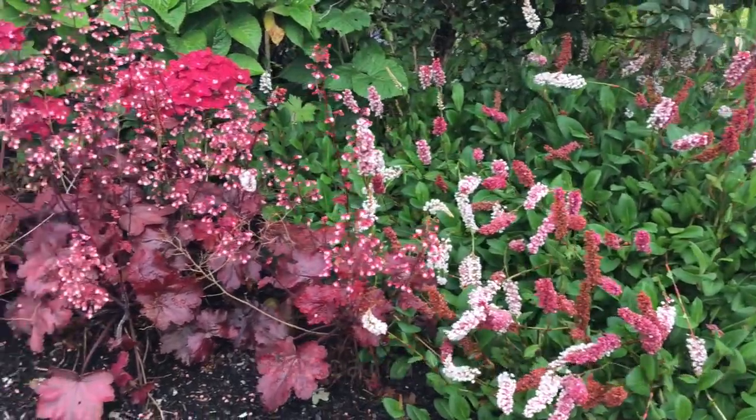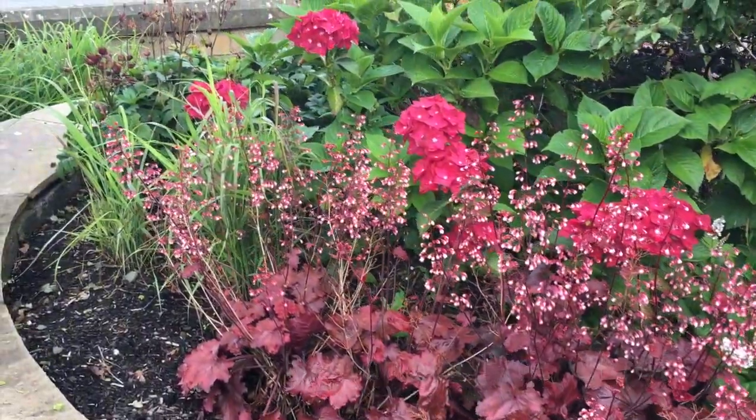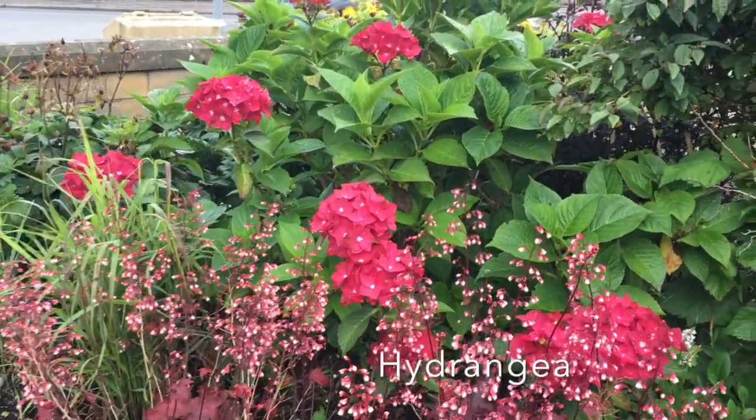Most of this garden tour is round my back garden, but here in the front garden is a raised bed filled with red and pink plants. Aren't they gorgeous?